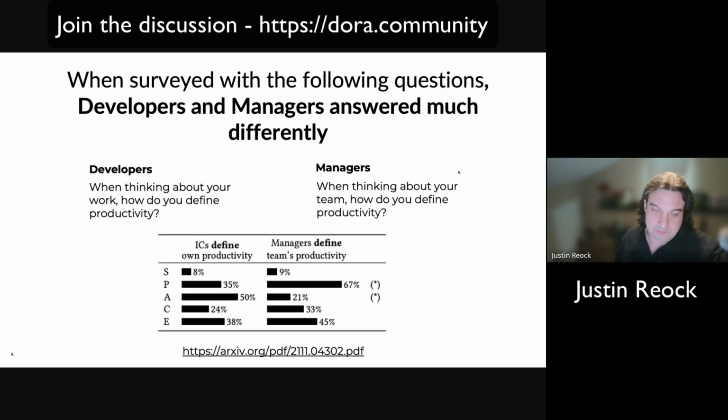Commits, lines of code, that sort of thing, right? Whereas managers focused overwhelmingly on performance when we look at this, on how well processes were performing. Barely anybody was talking about satisfaction, which is a real problem as we learn from coding war games, right? So there's still a lot of work to do in terms of educating the industry and aligning members of an organization to get behind SPACE.